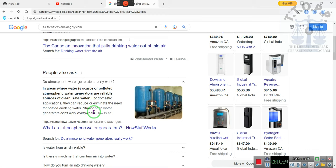It filters the air. The air. That's why it's called an atmospheric water generator. Filters the air. And the condensation that's created in the filtering process is where the water comes from. Really? Really. That's why you need humidity, because you need that generating of that atmospheric water that's created as a result. And now I want y'all to pay attention.